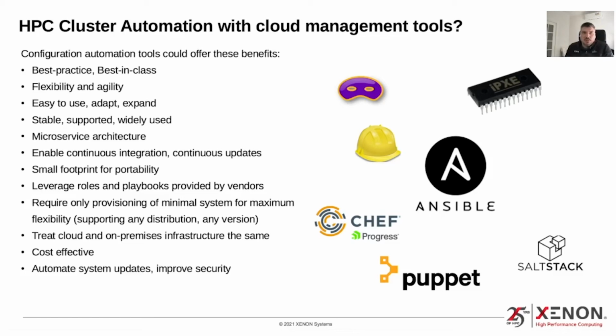Be it bare metal or private or public cloud VM instances, current open source automation tools can be used to help configure and scale clusters to utilize what would otherwise be wasted resources. There are many tools out there, so why not use something like Ansible to automate cluster maintenance, including compute node, admin containers, and even network infrastructure. Many vendors are moving to and providing Ansible roles and playbooks to make everyone's life easier. These Ansible playbooks are able to be easily shared, modified, and extended.